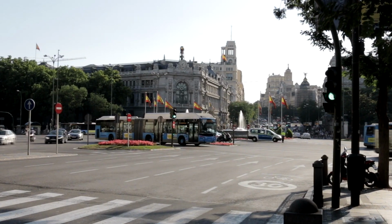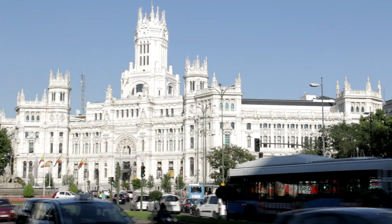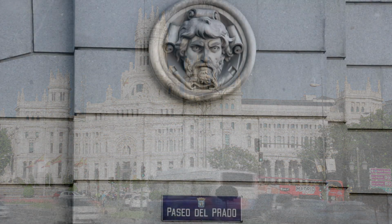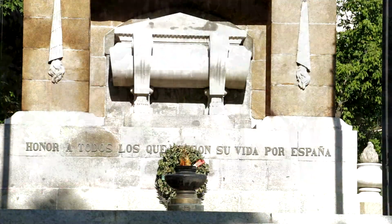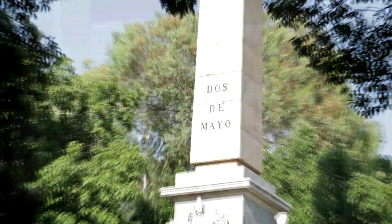At the Plaza de Cibeles once again, continue past the still impressively opulent post office into the Paseo del Prado, and past the Naval Museum towards Spain's memorial to those who've lost their lives while serving the country.